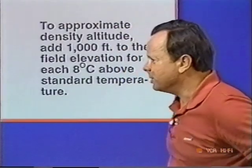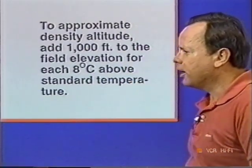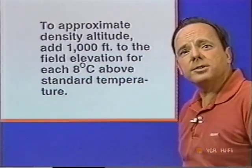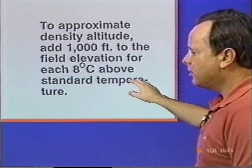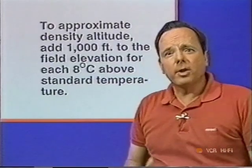Now, let's figure out approximate density altitude as a quick rule of thumb, and it's an easy one. To approximate your density altitude, add 1,000 feet to the field elevation for each 8 degrees centigrade above standard temperature, or they call that Celsius now, 8 degrees Celsius above standard temperature. Well, the first thing we need to know, of course, is how to figure out the standard temperature. So let's see if we can figure out the standard temperature.